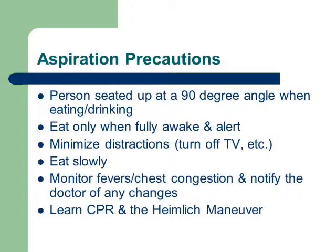Look for any signs of infection: productive cough, fevers, chest congestion. If you notice those things, let your doctor know right away. They may like to evaluate you. And then learn CPR and the Heimlich maneuver just to be on the safe side. Hopefully you'll never have to use them, but it's always good to have that information and that knowledge.